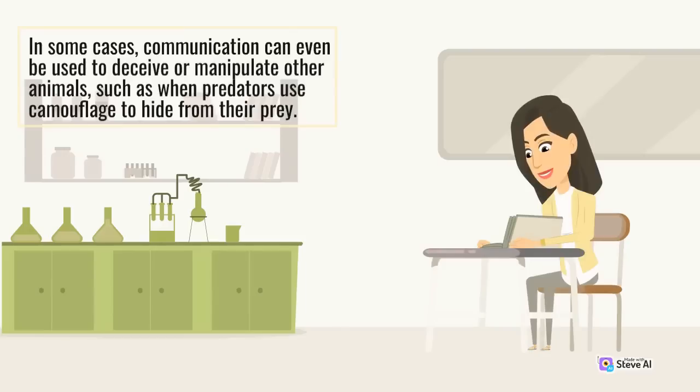In some cases, communication can even be used to deceive or manipulate other animals, such as when predators use camouflage to hide from their prey.